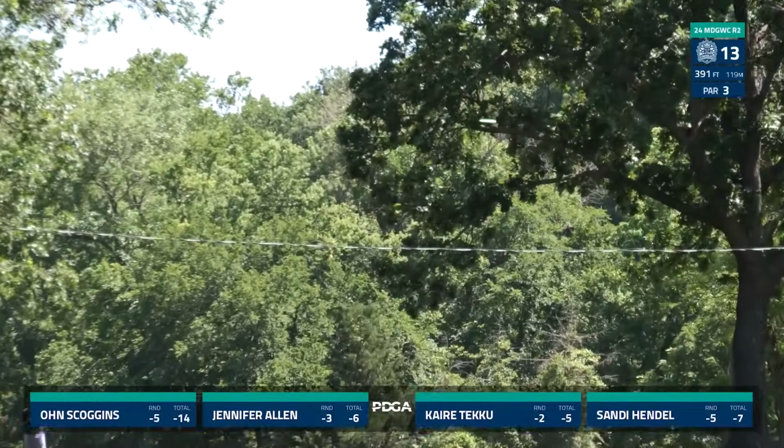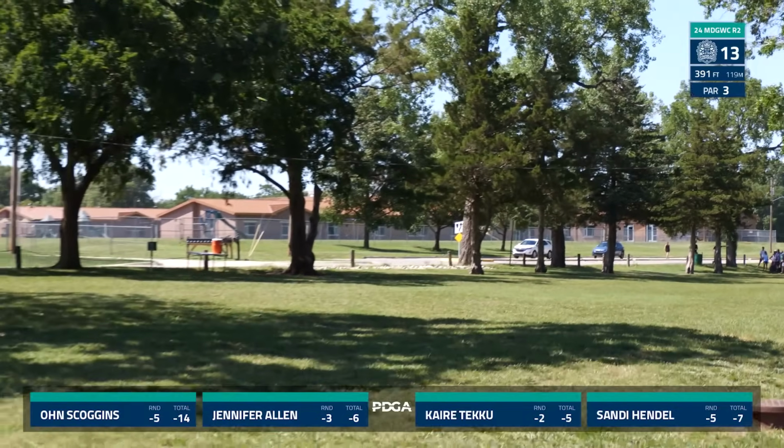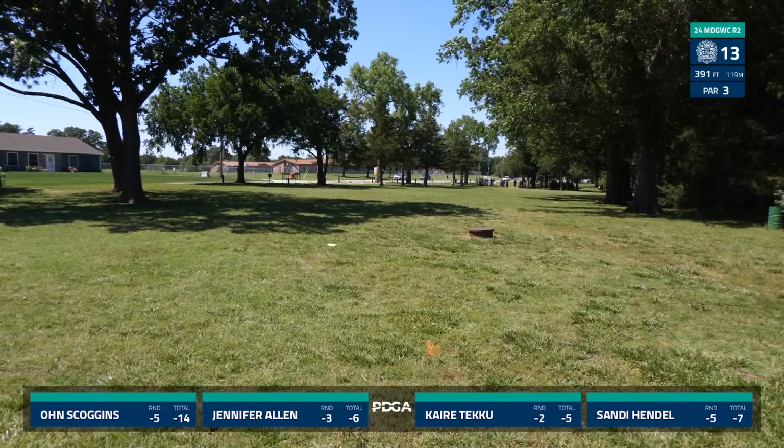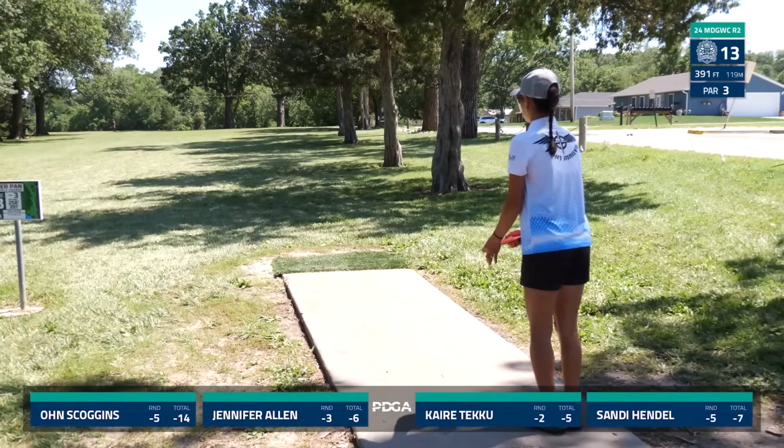Excited, I get to throw something besides a putter. I had, yay, to feel good. Oh gosh, you have no idea. A little drift at the end. You see the whiskers there to give you some idea of how close you are.